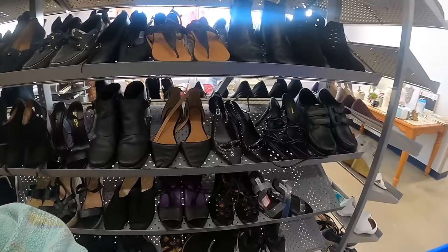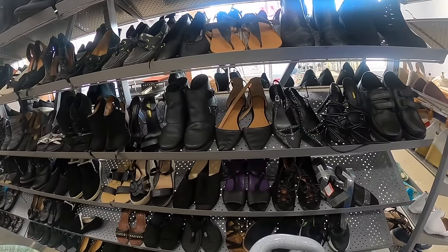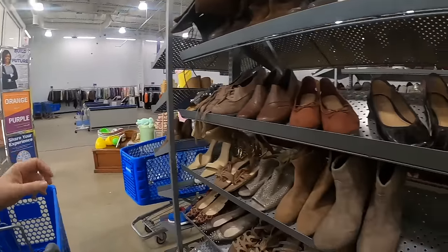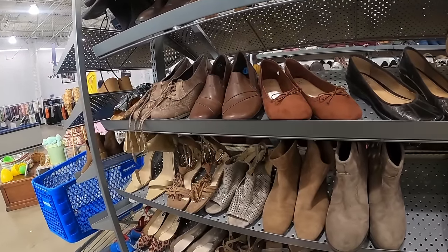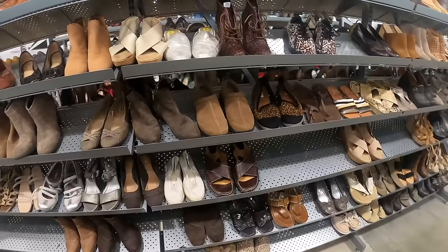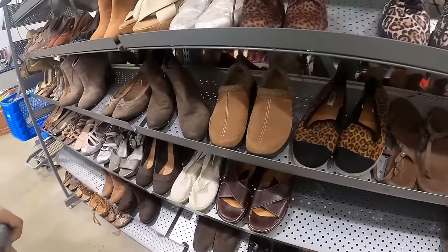So we'll take a look and see if there's something that's gonna go with us. Kind of excited to be out. It is cold outside, but it's really nice just to be out today. So maybe we'll find some good treasures.